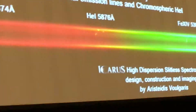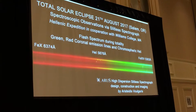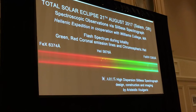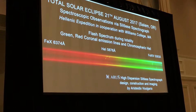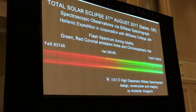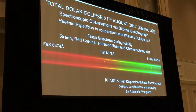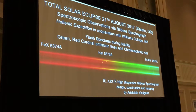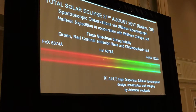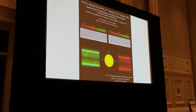We had 3 spectrographs with us. These are some data from Aris Vulgaris, from our Greek colleagues with National Geographic support. And here you see the iron 10 and iron 14 lines. We've been monitoring those over the last sunspot cycle, and we can actually see the temperature flip, the ratio flip of the intensity of those, as a changing temperature over the sunspot cycle. And we continue to compare those data.